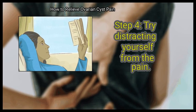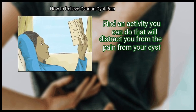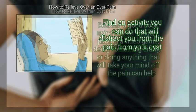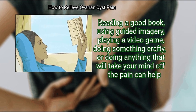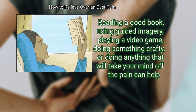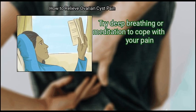Finally, try distracting yourself from the pain. Find an activity you can do that will distract you from the pain from your cyst. Reading a good book, using guided imagery, playing a video game, doing something crafty, or doing anything that will take your mind off the pain can help. Try deep breathing or meditation to cope with your pain.